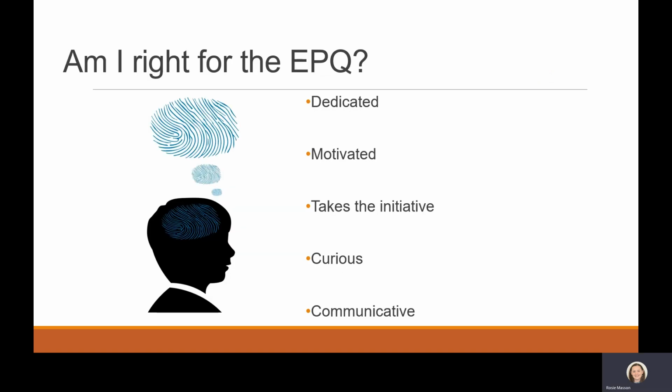So a few final thoughts then. Have a think about whether you're right for the EPQ. If any of these skills apply to you, then please do consider taking the EPQ. Dedication, motivation, initiative, curiosity, and communication skills are all valued skills for the extended project.